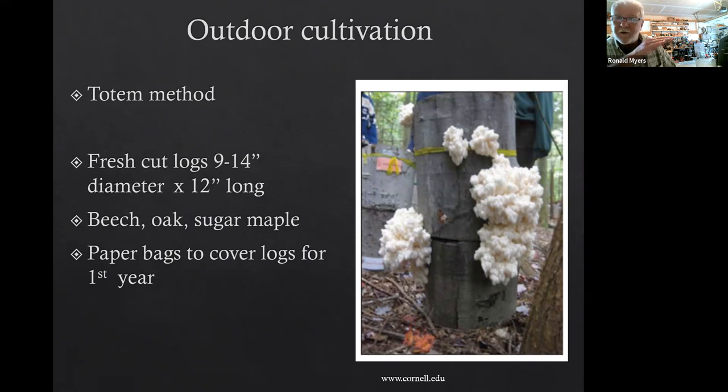Important thing is they have to be fresh cut. Nobody typically likes to cut down a fresh tree, a young tree or a tree that's growing, but that's a good thing if you're growing mushrooms. If you have a beech tree or something that's not in the right place, that might be a real good candidate then to make a totem. For mushrooms, they have to be fresh cut.